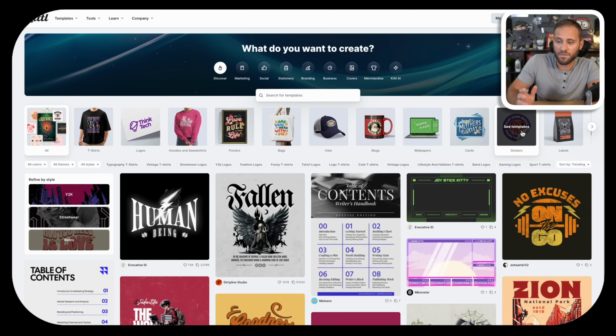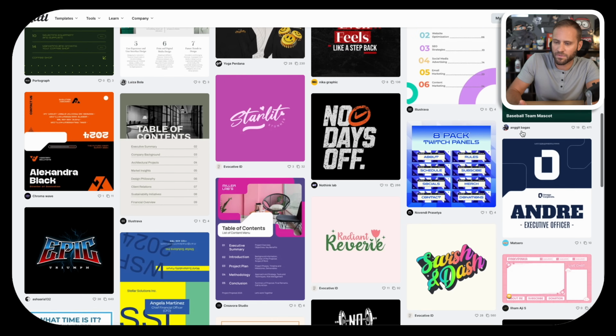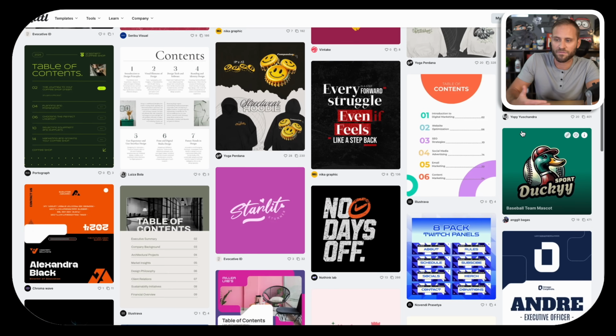One of my favorite tools though for getting great graphics is called Kittl. They are a design platform. We're actually going to use one of their AI tools today to generate a graphic for a design.